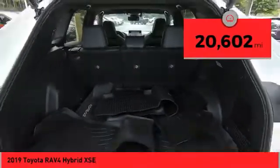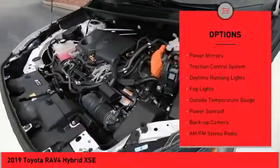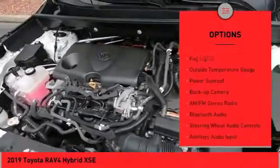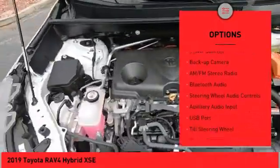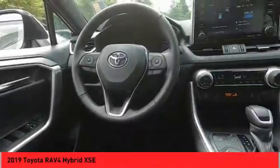Here are some of this vehicle's great options: all-wheel drive, alloy wheels, power liftgate, power mirrors, traction control system, daytime running lights, fog lights, outside temperature gauge, power sunroof, backup camera.